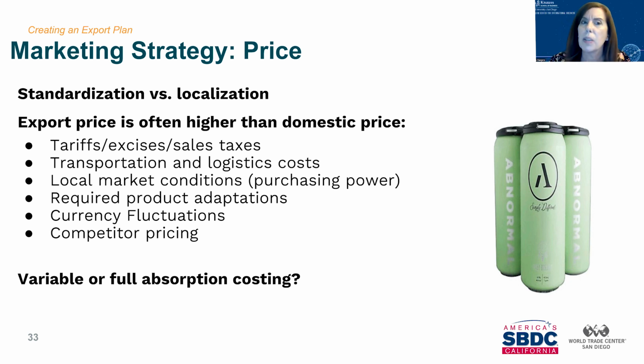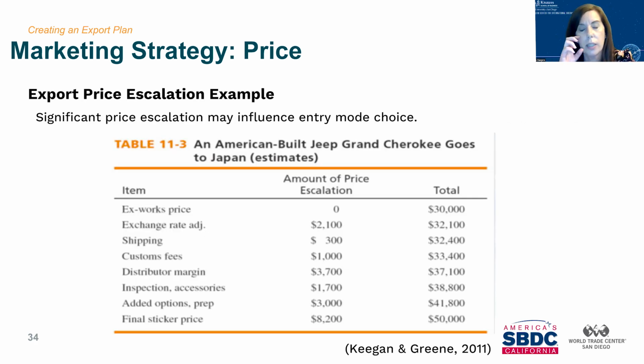So a key aspect here to take into account is, in terms of your pricing, are you going to only take into account some of your variable cost, or are you going to pursue a full absorption costing method whereby all of the export related costs, both fixed costs and overhead costs, as well as variable costs, are calculated into the export price? Now, I know Simona is going to talk a little bit more about this in her final section, but important to keep in mind, export price escalation is a real challenge. There's a lot of different elements to take into account when determining export price.